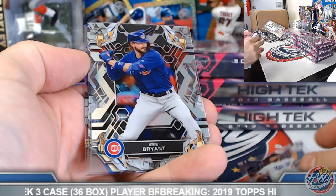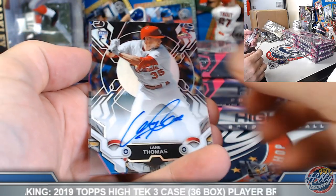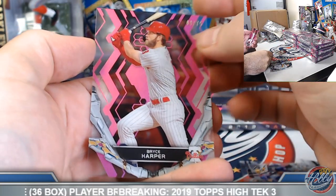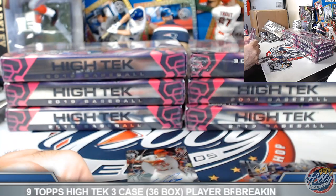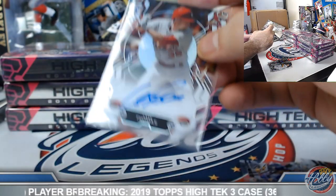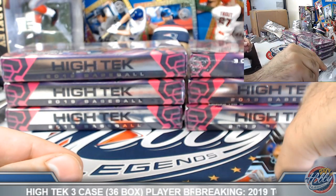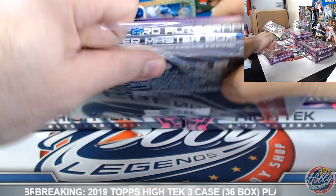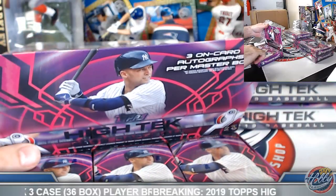Last pack of box number 6. Case number 1. Rookie auto, Lane Thomas on this one. Cano, blue. Bryce Harper, pink, 44 of 75. And on the board for the Lane Thomas spot. Congrats there. All right, first half down. Box number 7 coming up. Yep, that kind of just broke. Okay, we'll go with that.